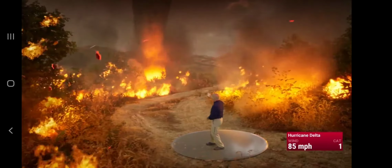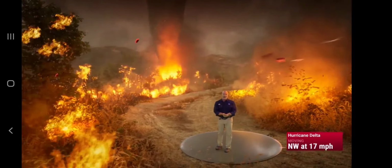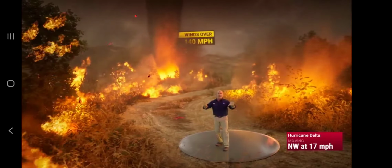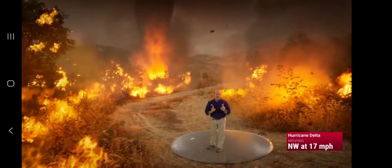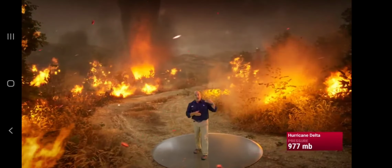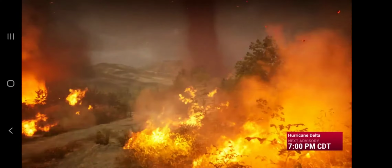Look at the size of that thing. Could you imagine the power? They combine the intensity of the raging fire with the destructive power of a tornado. Winds over 140 miles an hour leave a trail of destruction and create extremely hazardous conditions for firefighters. Unfortunately, this terrifying display might be showing up more often as warming temperatures and drying conditions become more prevalent across the western United States.